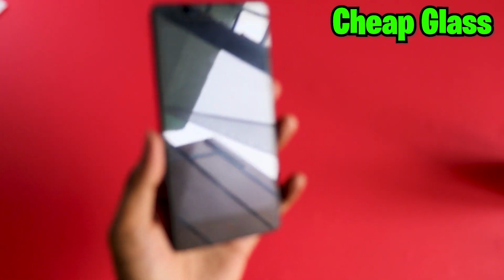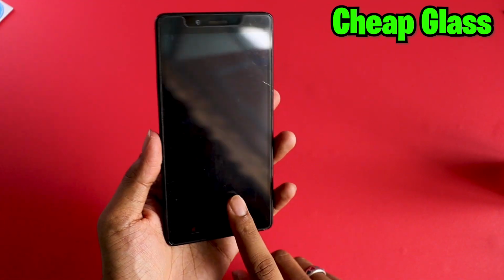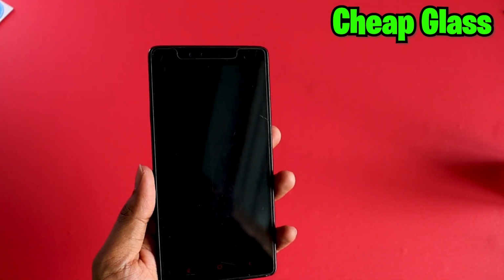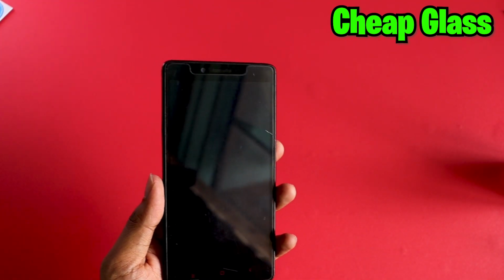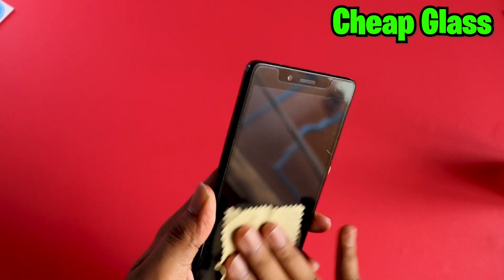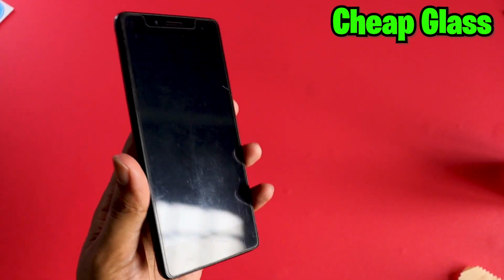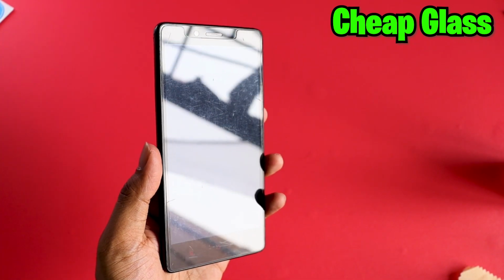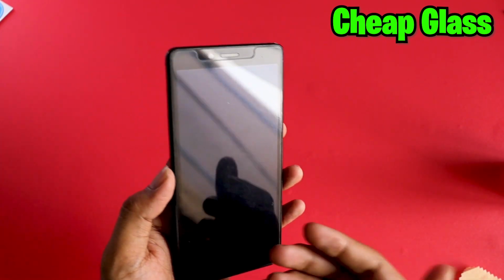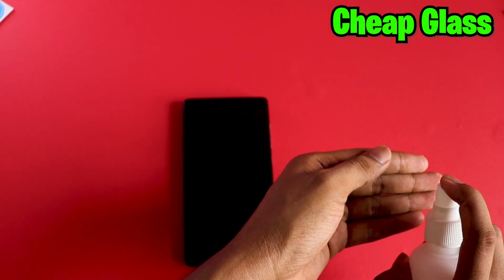For the next phone, we have a Redmi Note 4, and the screen protector on it is a cheap tempered glass that would cost you around $3. For $3 you can buy yourself a tempered glass which is said to be made of glass. You can already see it's not going to give you much scratch protection. It's going to get scratched easily, but let's see how well it does on the smudge test.